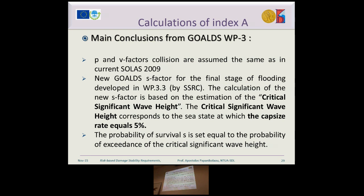But what was new in the GHOST project is a new S factor that was proposed by SRC, and this S factor is based on the so-called critical wave height approach. So what is the critical wave height? It corresponds to the sea state at which the capsize rate equals 5%. That means at first you calculate some wave height that is maybe imaginary, and then you ensure that only 5% of this wave height will lead to a capsize of your ship, in order to have a certain safety level. And second, the probability of survival of the ship is equal to the probability of exceedance of this critical wave height.